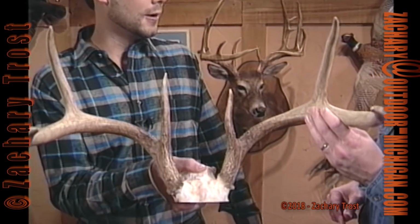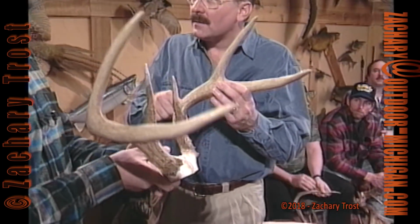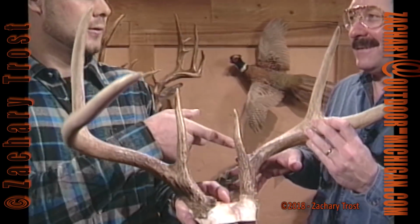Well, I heard a couple of them fighting, so I grunted, and I had a 10-point come in right underneath me, and I passed him up and shot this one. Seriously? You passed up the 10-point? Well, I didn't get a good shot. He was right underneath me. It was a tough shot, so I shot him instead.